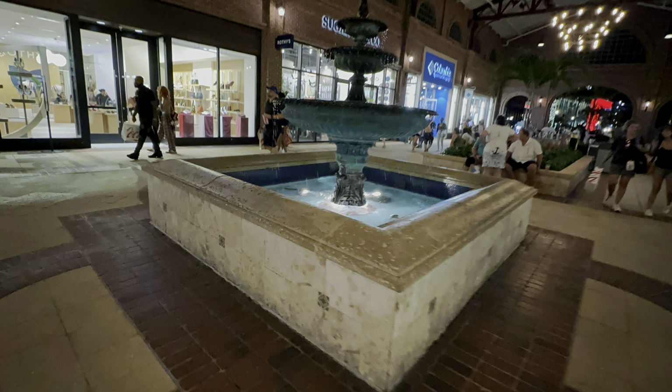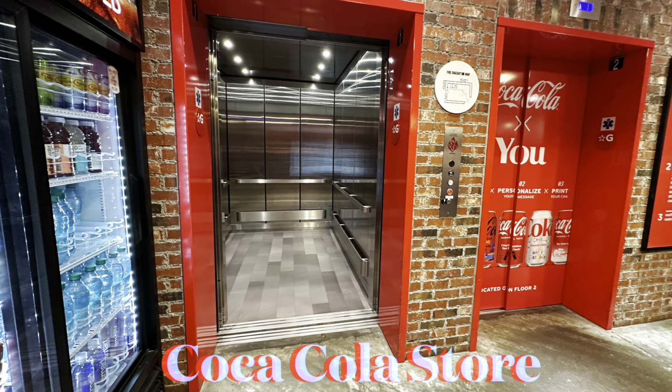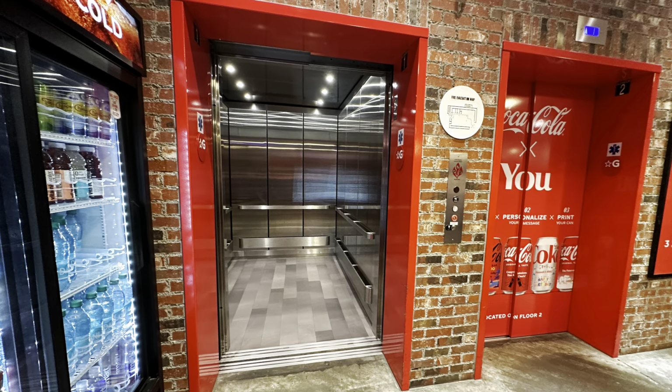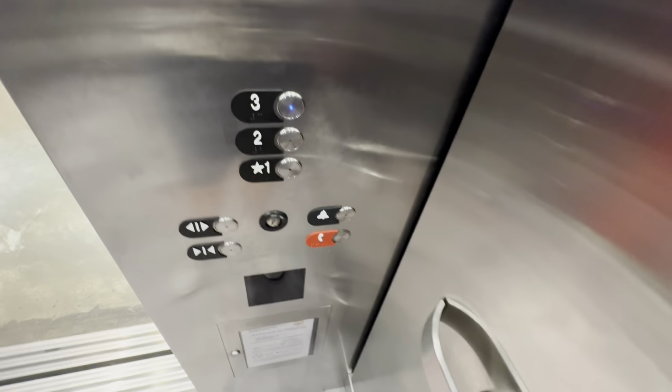There's a lot of copyright music playing in here, but we're having a good time here in Orlando. Anyway, let's go to three and close the doors.